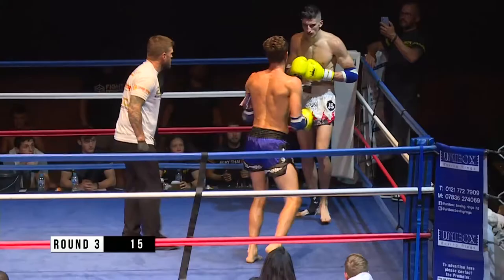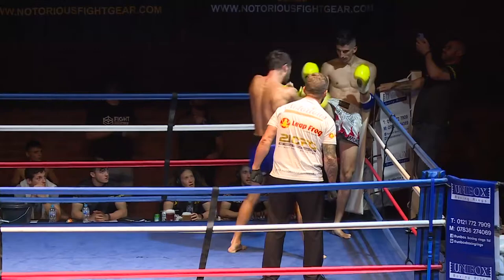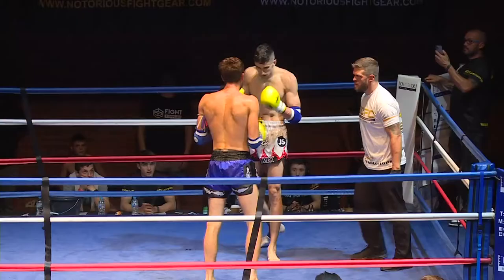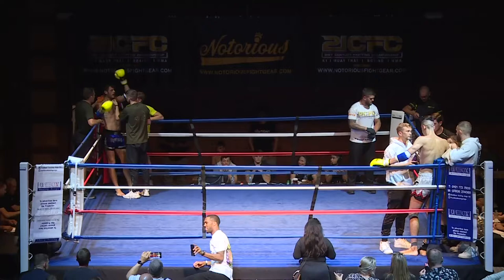Max needs to knee. He needs to lock up strong and knee. That's it. He needs to score now. Needs to get it and find something that will stop him pressuring forward. Because at the moment, Javen's pressure is hurting Max. A little off balance there, got his foot caught in the rope. Knee there by Max, that's what I'm talking about. The knees straight up the middle, they're landing, but at the moment, Javen's pressure is winning him the fight. Yeah, and there is some attitude coming from Javen. It seems like he's coming into his own.